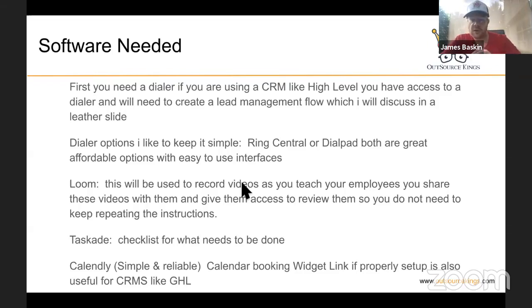So for Loom, this is going to be used to teach and record videos for your appointment setters and your employees. These videos, you then will give access to them and they can review them later without having to ask you a million questions. And you can just send them the video so they have the training.